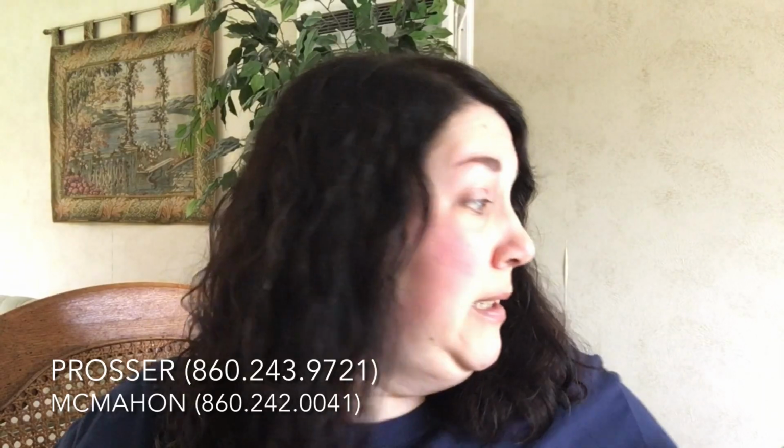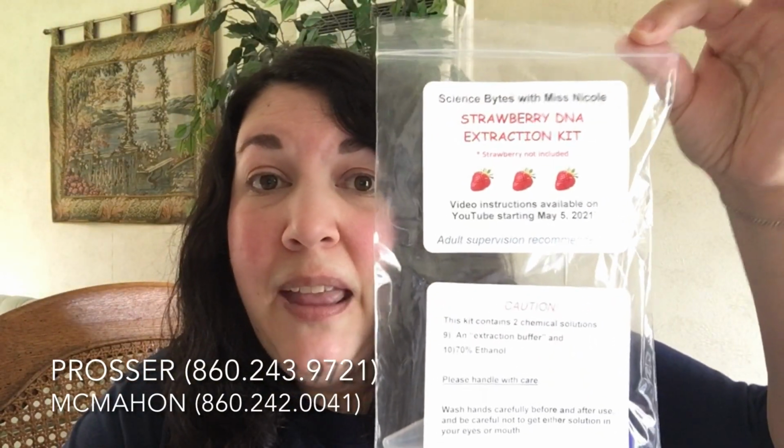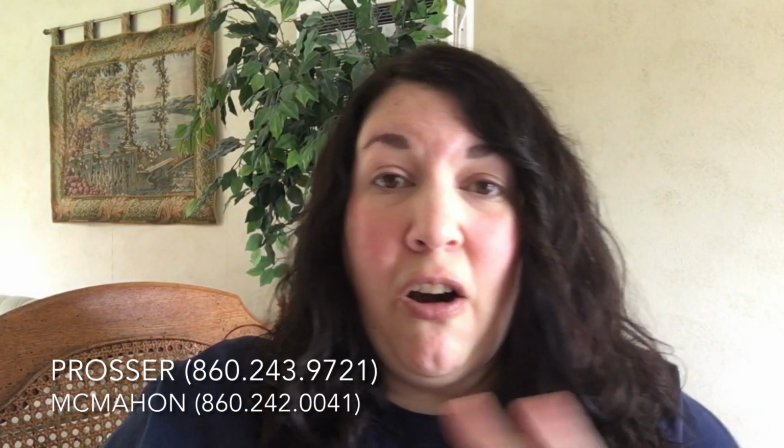We do have kits available at both of our Bloomfield Public Library locations. The outside of the kits look a little like this. And in those kits are all the materials, except for a strawberry, that you will need for this project. And we still have some at the library, so if you didn't get a chance to pick up your supplies, by all means, give us a call for a curbside pickup.